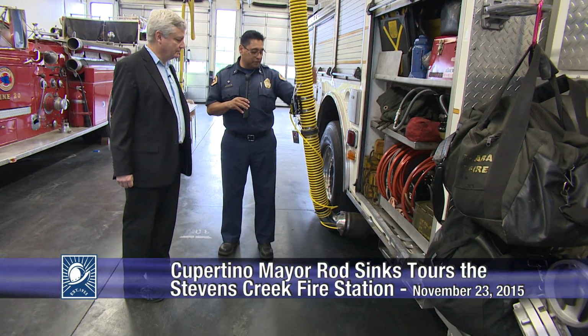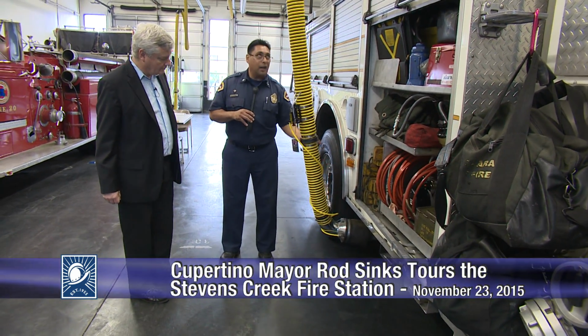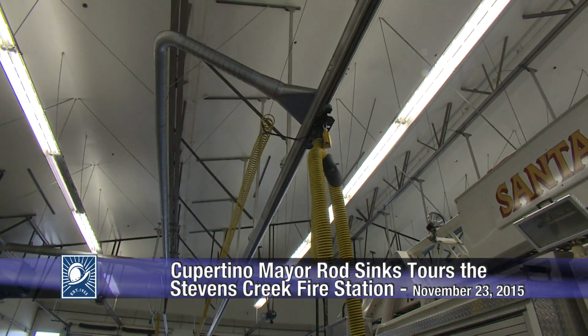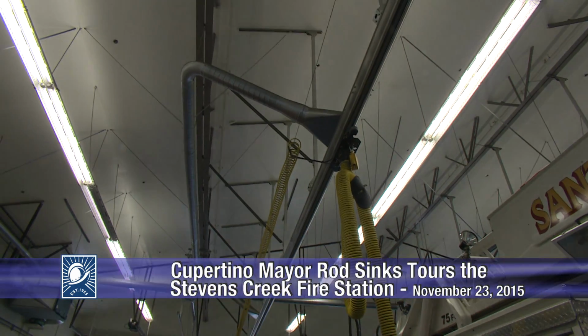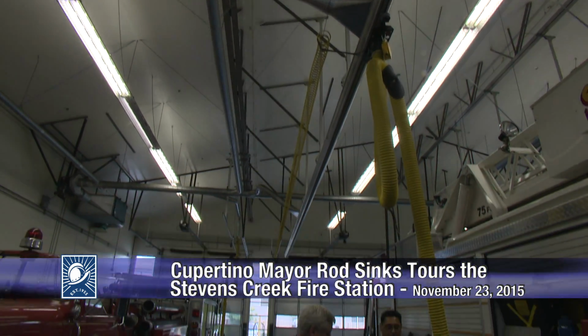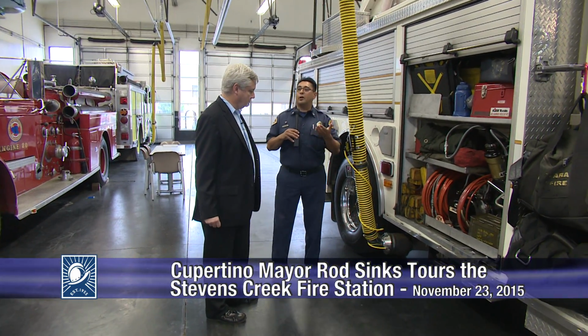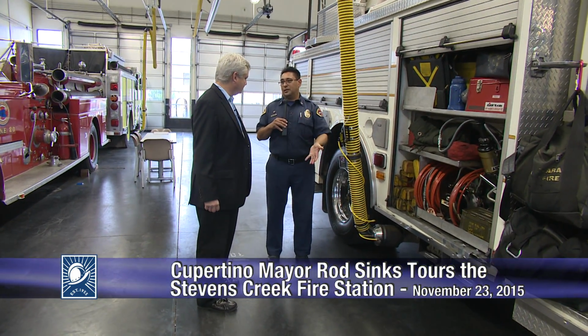So they've come up with this system where they can capture the exhaust and exhaust it outside of the station. That provides a safer environment for the firefighters as well as citizens that come to visit. It's very unique technology, but we're very happy to have it. That's why we don't notice that big odor of exhaust here in the apparatus bay.